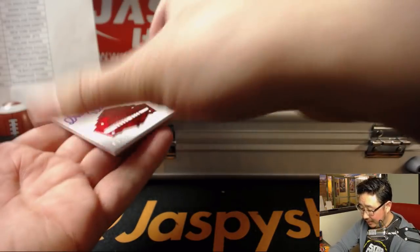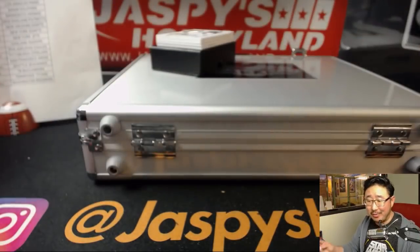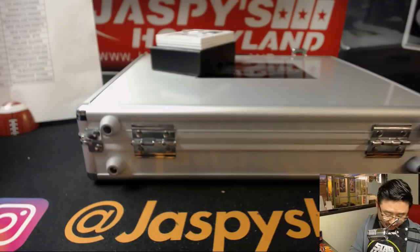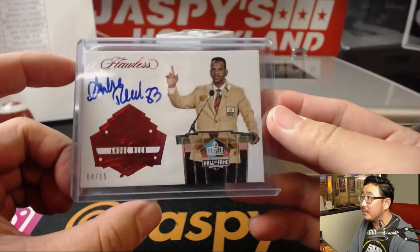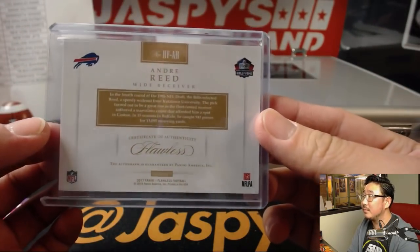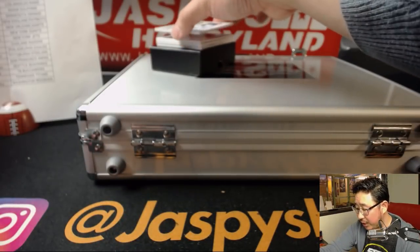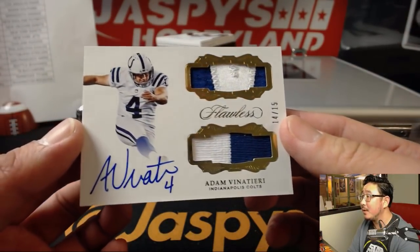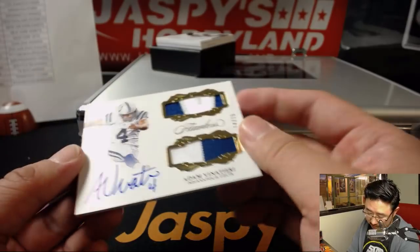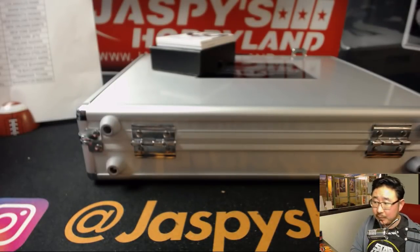Out of 15. We've pulled a few of these now. We may pull all 15 Andre Reeds. Bills, Mike Koontz with the Bills. Mike Koontz doesn't mind. He's like, okay, I'll take that. Andre Reed. Next up, 14 out of 15. Two color, dual relic, on card autograph, Adam Vinatieri. Colts, Jared with the Colts.